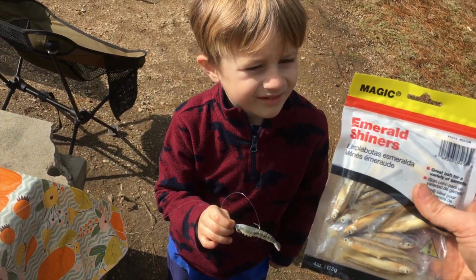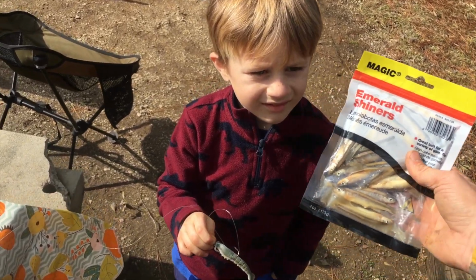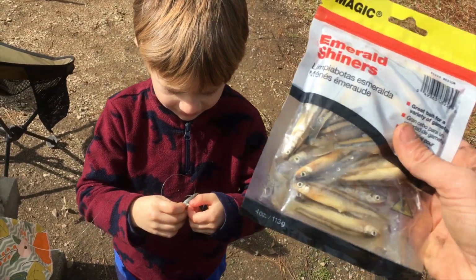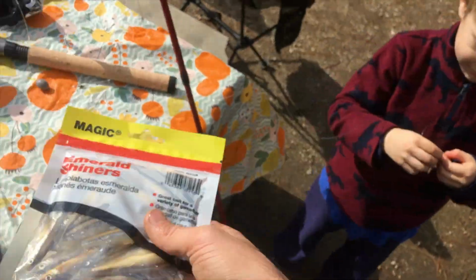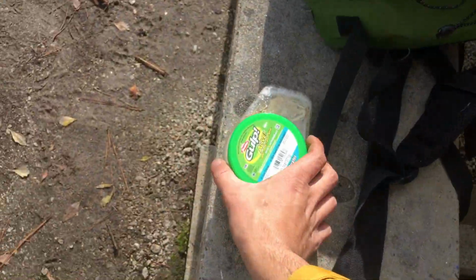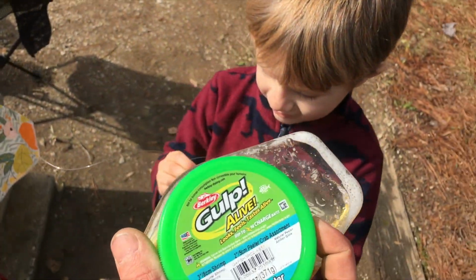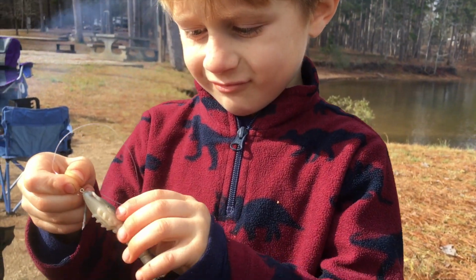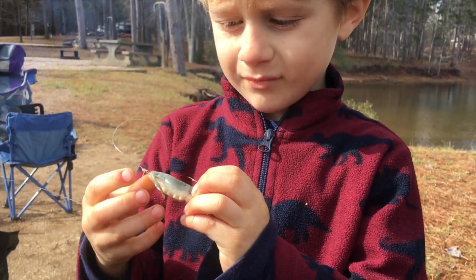These emerald, my niece, emerald shiners, cousin, that's what I meant to say. And they're disgusting and they're real. So the kids are each gonna choose their bait to fish. Oh yeah. Yep, and he also got these Gulp Alive. And Isaac chose to fish in this lake with a blue shrimp.